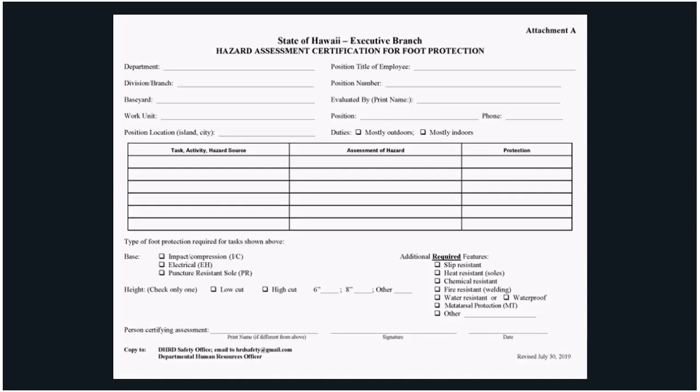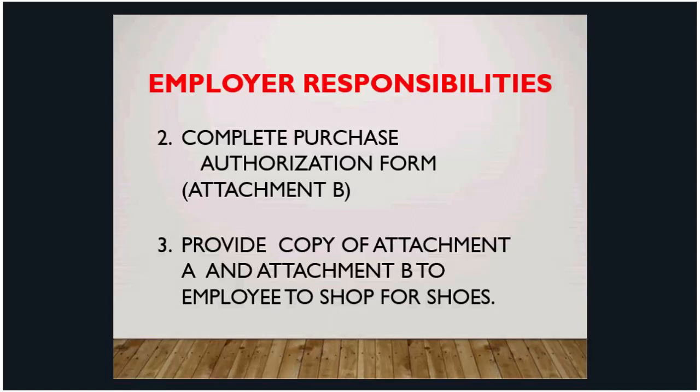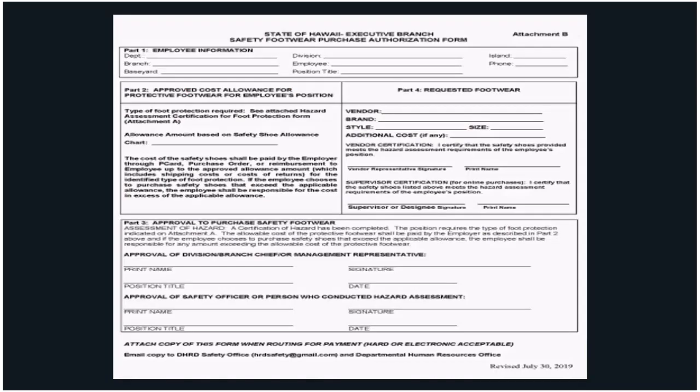Okay. So once you identify what that allowance amount is, the supervisor or manager would complete the purchase authorization form. And so this is what the purchase authorization form looks like, Part B. So Part 1 is the employee information, and then Part 2 is where you, the supervisor or manager, will indicate what the allowance level is, either 131, 164, or 200.